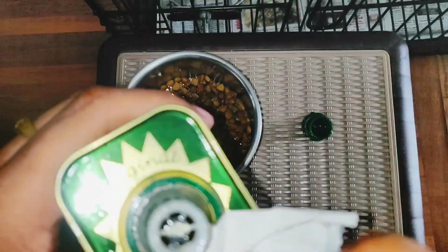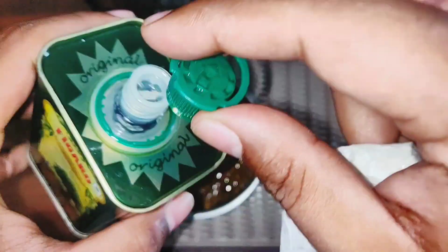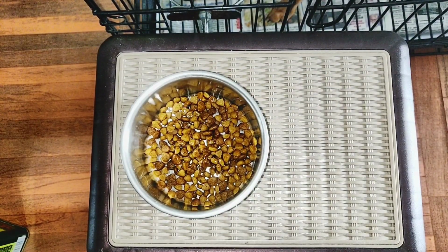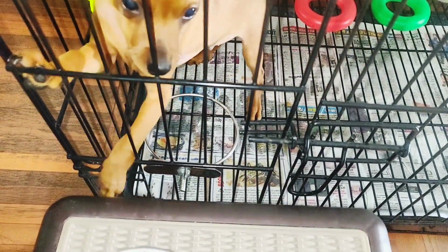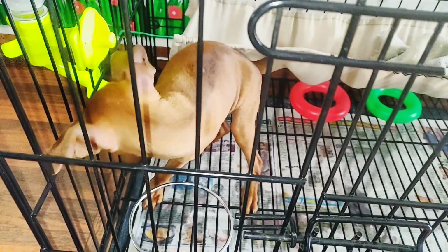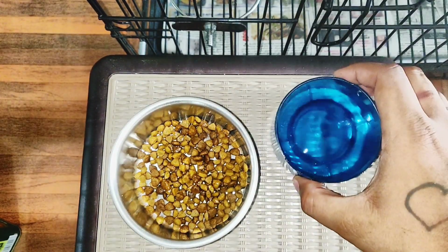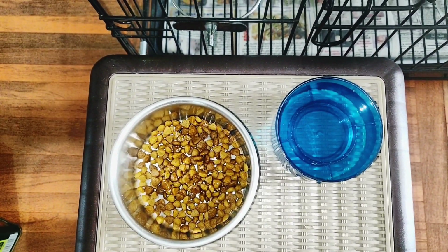And I usually wipe the lid and the top part of the olive oil because it's super sticky and I don't like it. Now you see Mike started to sniff his food. He wants to snatch that bowl, but I don't normally feed my puppy like this. I soak the food and give it to my puppy.